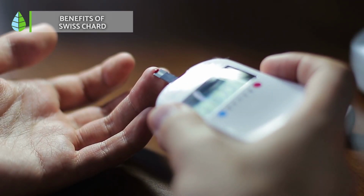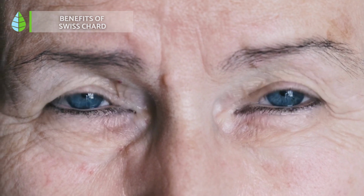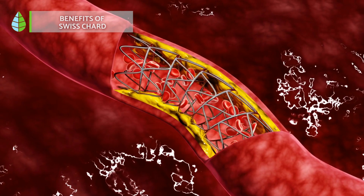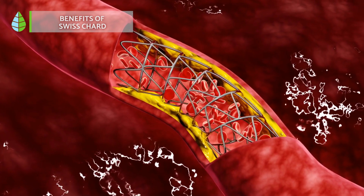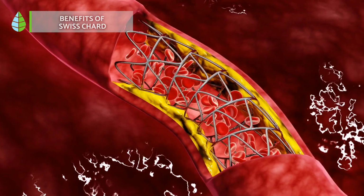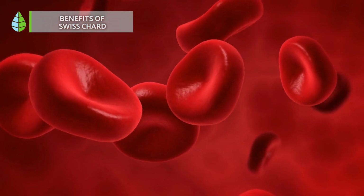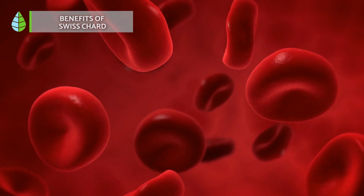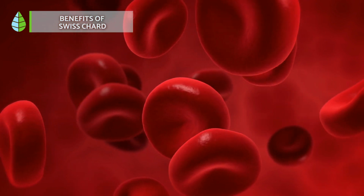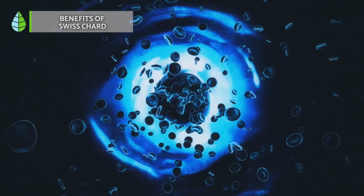Additionally, chard can prevent osteoporosis, cataracts, and vision loss. Its high potassium content can help maintain balanced blood pressure and promote blood clotting due to its high vitamin K content. Furthermore, chard can increase the production of bile, aiding in digestion. Lastly, chard can also lower triglycerides.